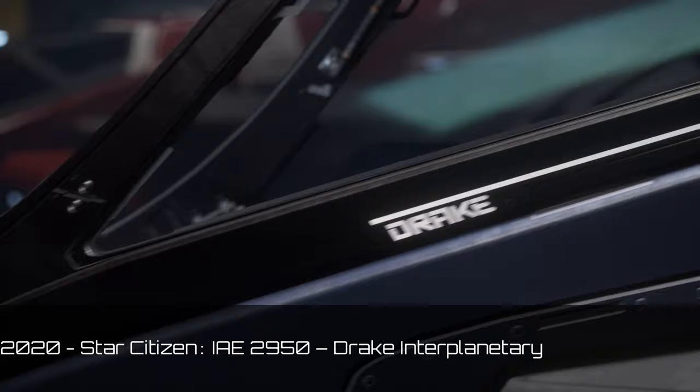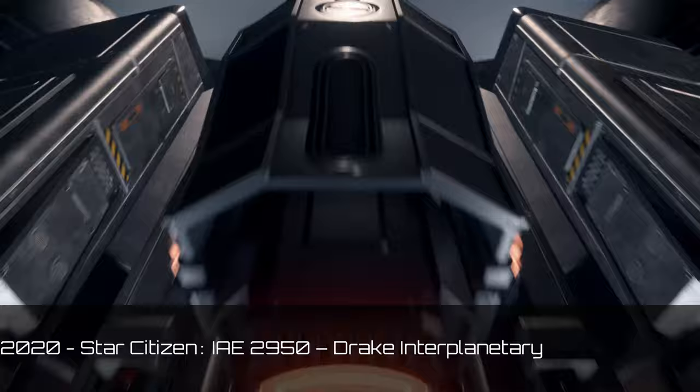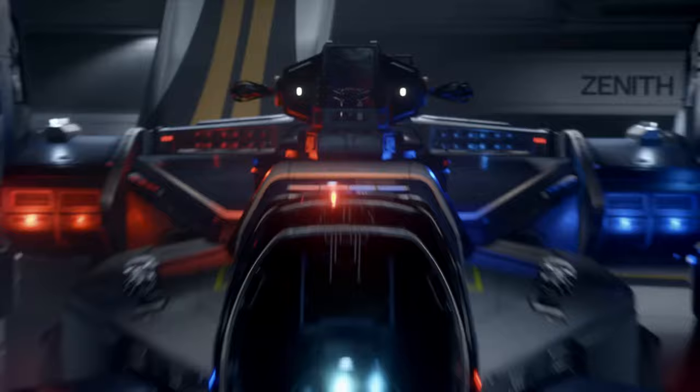I've had a lot of fun at Drake's expense over the years, but when you get down to it, there's no denying their power and versatility. Take the venerable Cutlass with the red and blue variants. They continue to iterate on the classic chassis.